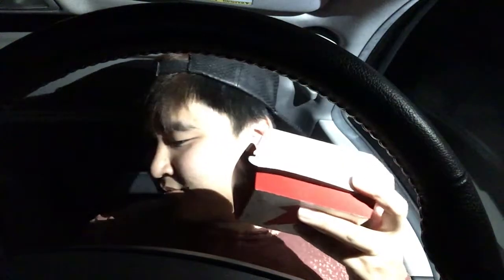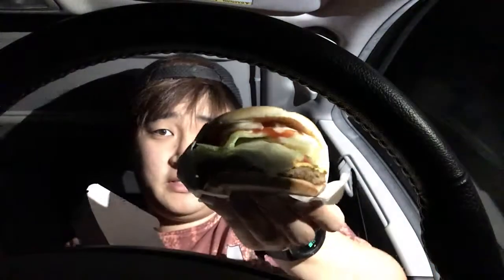Alright, so let's see what's in this bag. So, we lost the sauce. It's all good. So, I got two, what are they called? Jumbo Jack cheeseburgers. Now, two of those. Here we go.